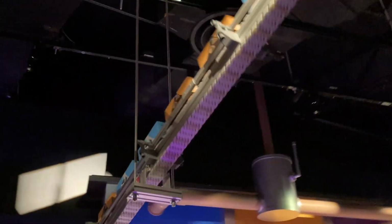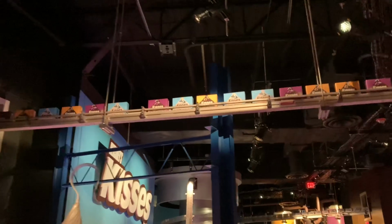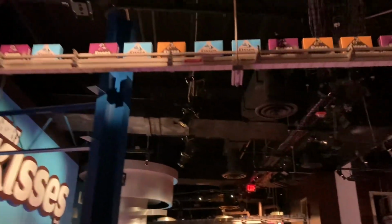So sweet. Overhead. Look overhead, guys. Guys, look overhead. There's the box of the Hershey's Kisses. Yeah, there's overhead conveyors the rest of the route.